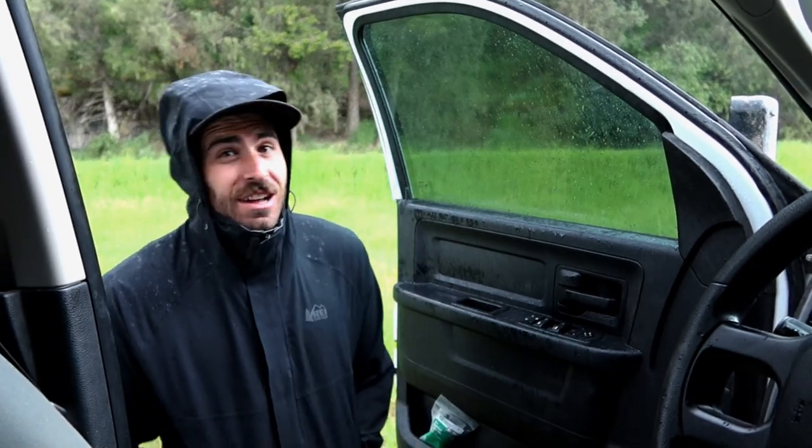So the sun came out for about 2 seconds, and now it's raining, and there's some pretty gnarly thunder and lightning right above us.